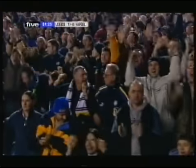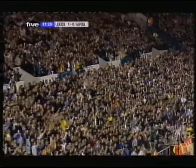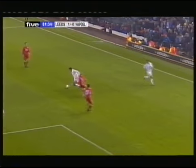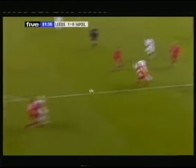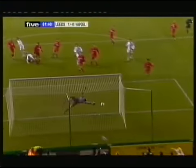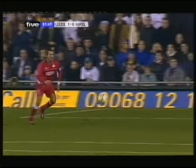Trick or treat. That finish was a bit of luck. Well, again, Alan Smith for me is the one that deserves the credit for the goal. Great little ball into him by Viduka. Alan turns him again, plays people in, creates an opening. It's a tremendous finish. I know it might have got a touch of a deflection, but he's done very well to keep it down. Alan's got great vision there.